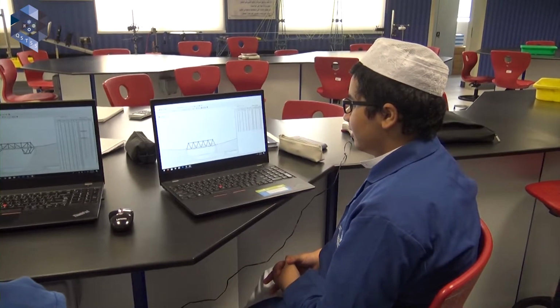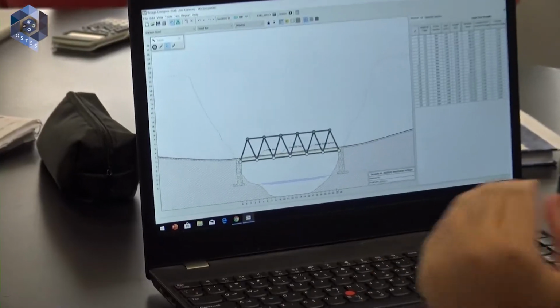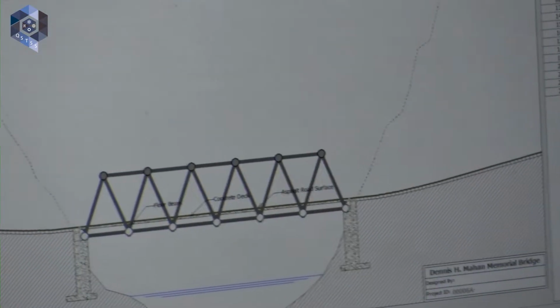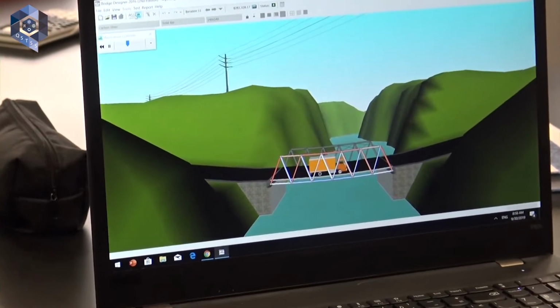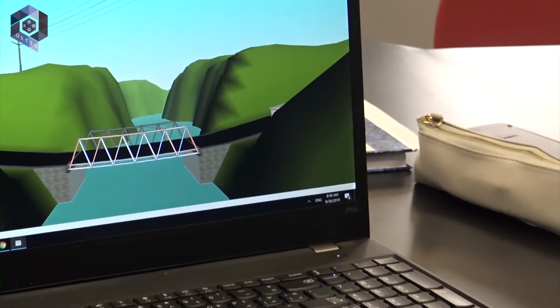So let's move on to Khalid's demonstration, Khalid's bridge. So Khalid, can you explain to me your design, please? My design, I added some trusses, like an even shape pattern. Okay. So it could be a little bit cheaper than the other design. And I think it would hold itself more. Okay, so let's test your design and see if it works. So here we can see the truck going across the bridge. Great. So your truck went across the bridge. And what was the final cost?